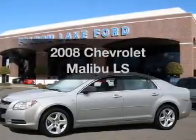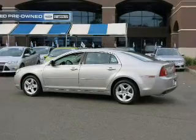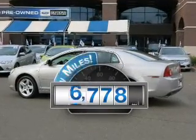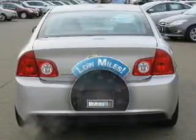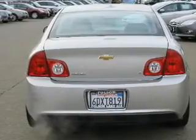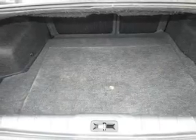Introducing the 2008 Chevrolet Malibu. Travel the roads in style and comfort in this great vehicle. Low mileage is an important factor in your purchase, and this vehicle delivers a low odometer reading. The powertrain includes front wheel drive with a solid 6-cylinder engine driven by an automatic transmission.